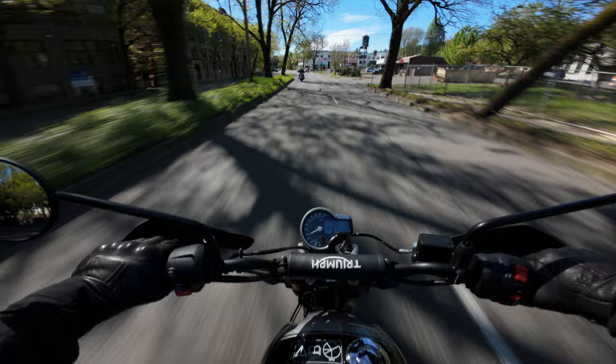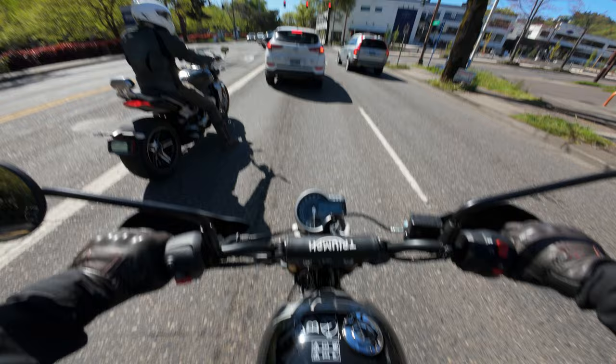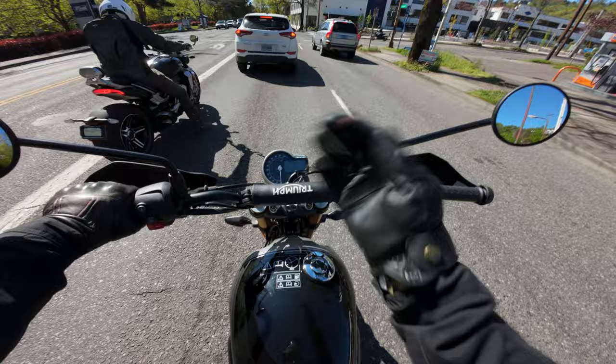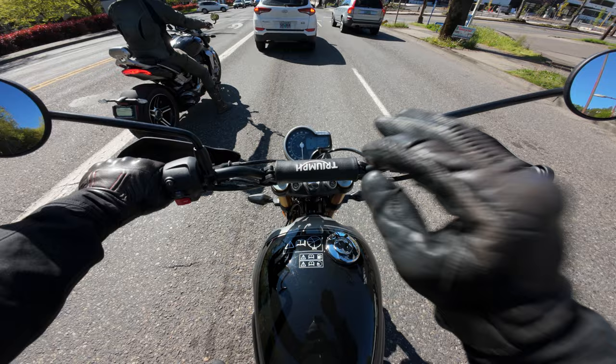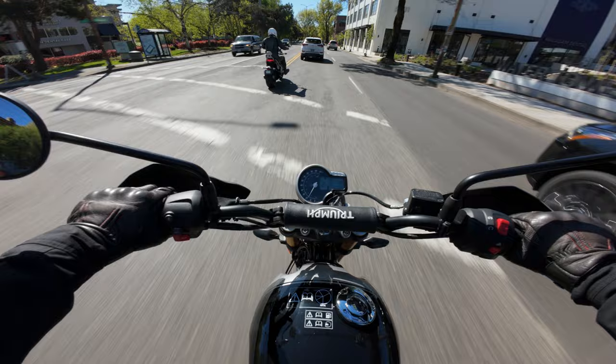Because it's geared so low, you can ride around in second or third all day. You could definitely ride around in third all day, I think. When I'm on my T120, I will run between first and second all day, and it's back and forth. And see, I'm in second now. I need to get into first. I think that I could run this in third around the city pretty much all day. It's got a pretty wide power band. That first gear takes a lot to get used to, though.